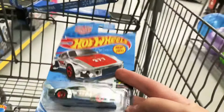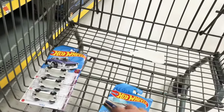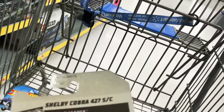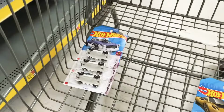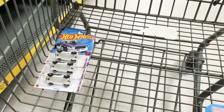Check out the Porsche Zamac, Porsche 935. Oh yeah. I'm excited about what I've found so far. Like I said, I've just started grabbing things. Here's a little Shelby Cobra, and this says Q as well. But see, it doesn't have the blue band on top like that one does. I don't know what the deal is. I'll figure it out once I get home. I'll probably have more knowledge to share after this video.